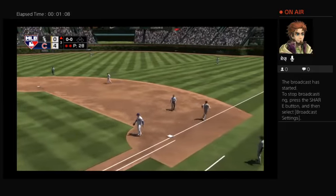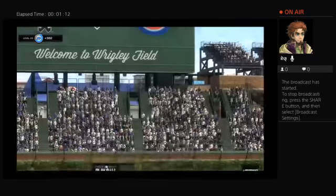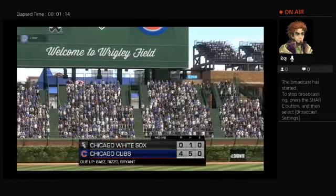Well, the play's been made, and that retires the side. White Sox down on just 4 pitches. They're down 4-0.